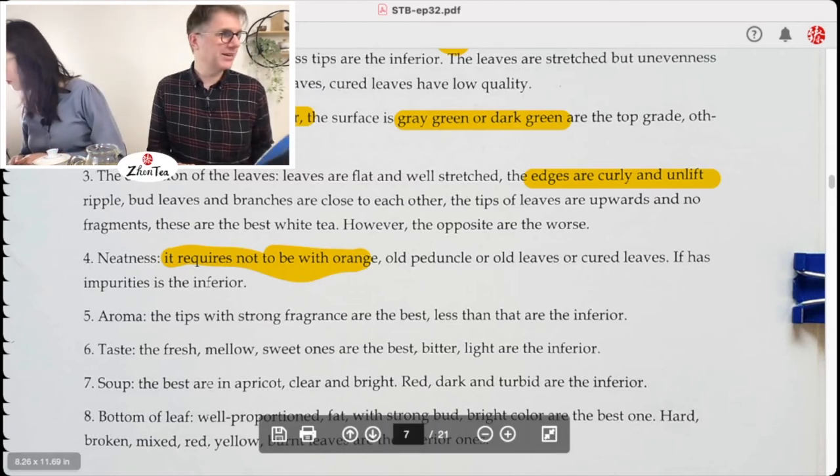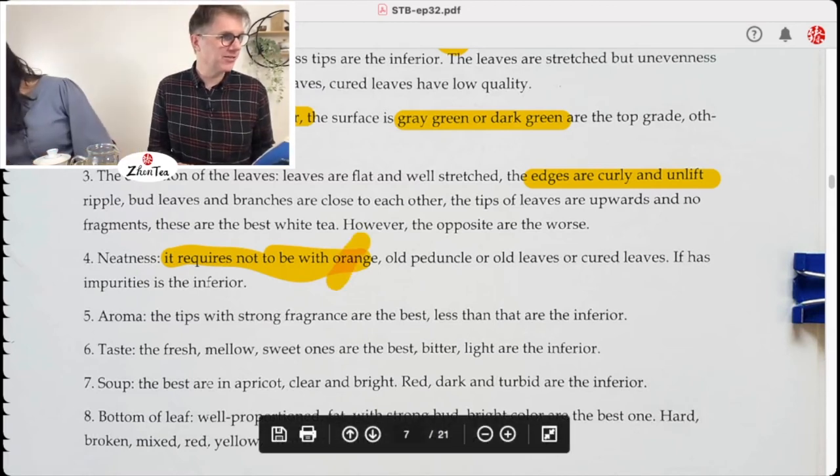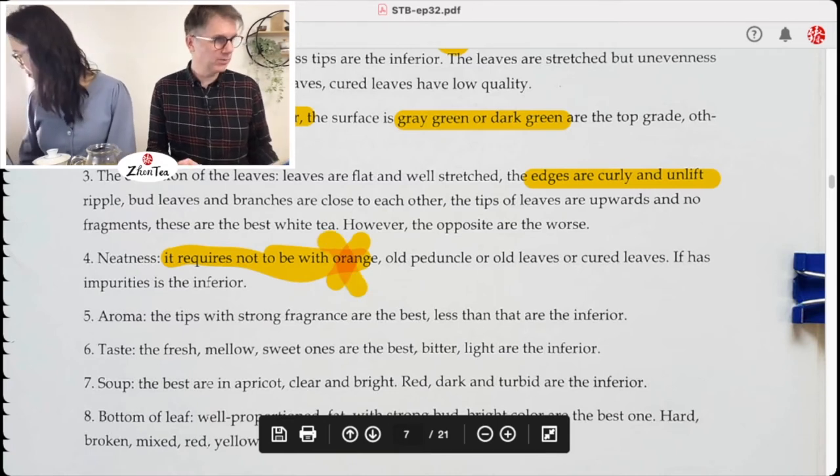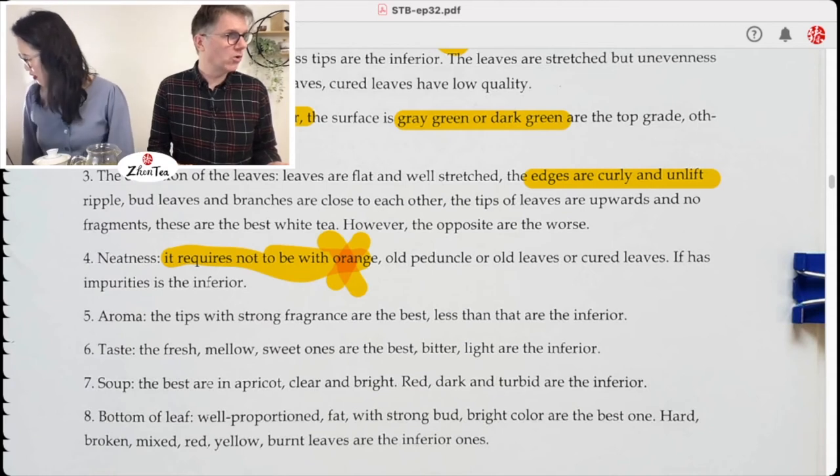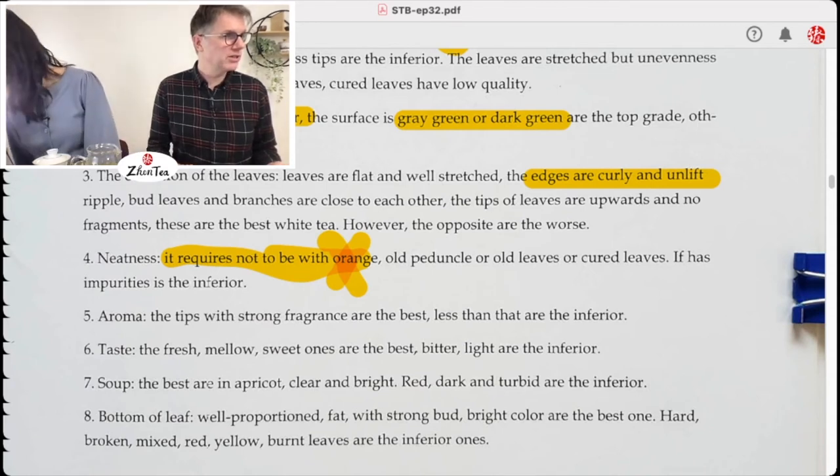Okay, so we caught a big mistranslation there. That actually means tea seed. Whoops. Okay, so that's why I was so confused. What's old peduncle? I don't know. Old peduncle. Oh, peduncle. Or old leaves. Not peduncle. Yeah, no, I don't know what that is.